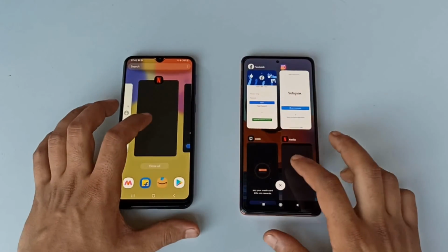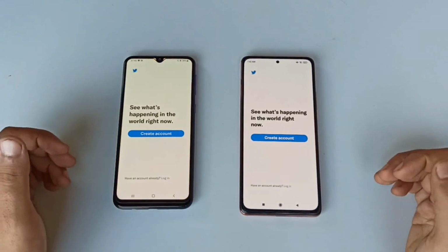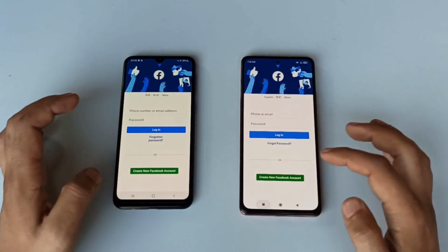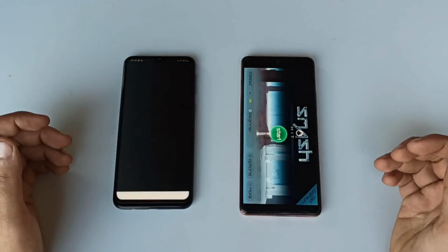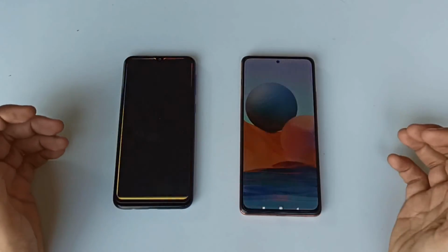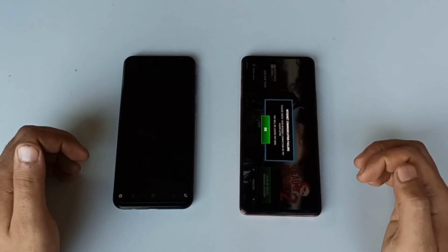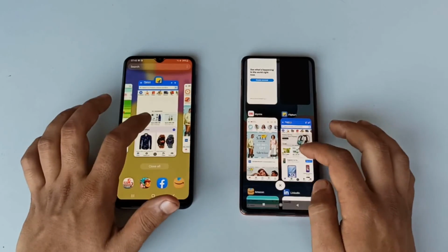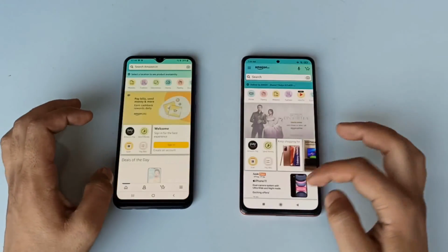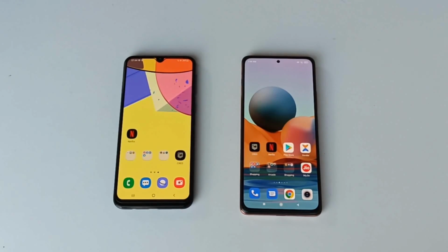Let's quickly check out the RAM management. Netflix in the RAM. Next we got Twitter, same result in the RAM. Facebook in the RAM as well. Smash It, okay, that's in the RAM. And let's check out with Subway Surfers. Same result, RAM management proving out to be really good. Then we got Dead Trigger, it's again in the RAM. Flipkart in the RAM. Amazon, that was kind of refreshed on both. And yeah guys, that is pretty much it.